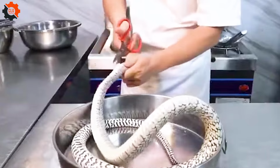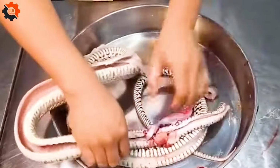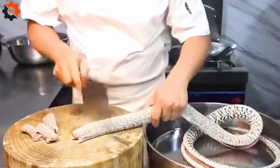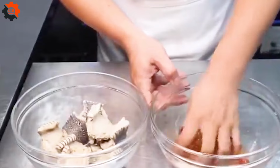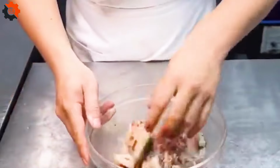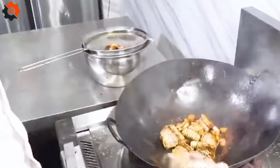For those of you interested in the technical side, let's talk about food industry machines used in python processing. The python food industry machines in China are top-notch, designed to handle everything from skinning to meat processing. These machines make the production process efficient and ensure high-quality output. In a typical python processing factory, you'll see an array of equipment specifically made for processing python skin and meat. The automation in these factories is quite impressive, reducing manual labor and increasing precision.